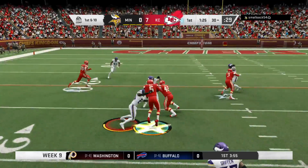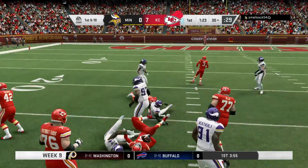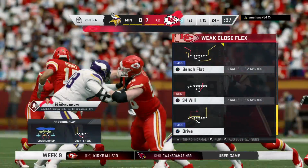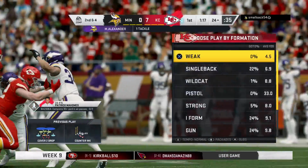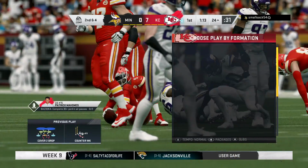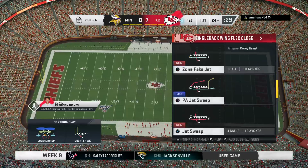On first down, Grant. He'll get about 6 there as he takes this one down to the 24-yard line. All right, Brandon, I know we're in the early going here, but those kind of runs are going to open up a world of opportunities for this offense going forward.